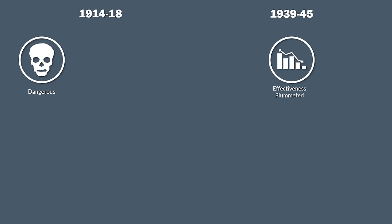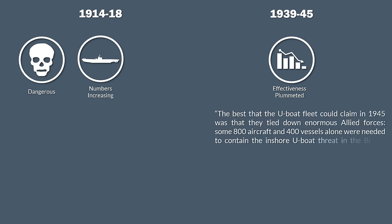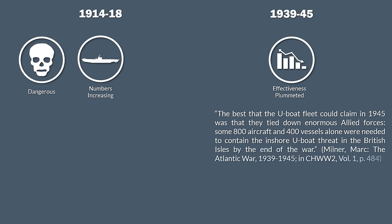In contrast, in World War I, the Allied losses could only be contained in 1917 by adopting a convoy system, yet the number of German U-boats was still increasing. Whereas in the end of the Second World War, the German submarines were mostly hunted and posed no threat to the Allies anymore, although still a considerable force was needed to contain their operations. The best that the U-boat fleet could claim in 1945 was to tie down enormous Allied forces. Some 800 aircraft and 400 vessels alone were needed to contain the inshore U-boat threat in the British Isles by the end of the war.